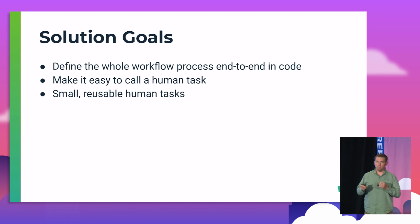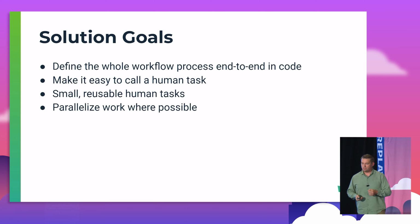We don't want people to be doing a lot of work on one thing. We want to be able to mix it up so that we can not burn our people out, having them do the same thing over and over again, grinding on the same type of thing. And then we want to be able to parallelize where possible.